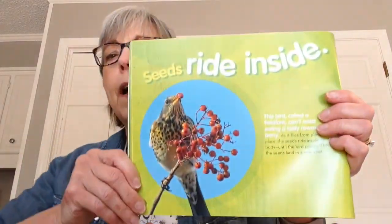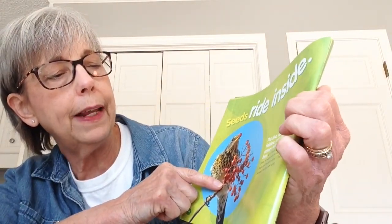Well, that's interesting. Seeds can ride inside of an animal too, can't they? This bird is called a fieldfare. Can't resist eating these toasty berry seeds. Well, that's pretty cool. So seeds are also food, aren't they?